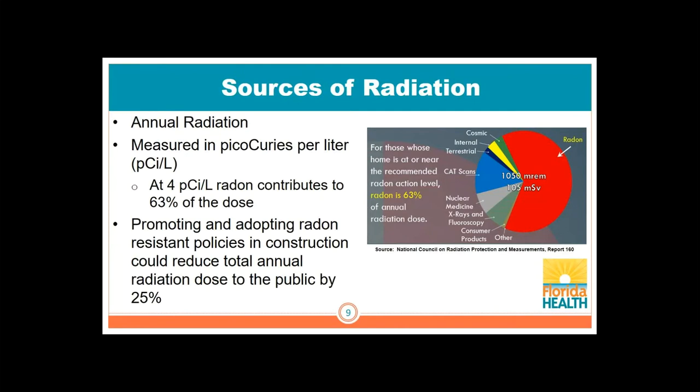So this chart is a pie chart looking at both natural and artificial radiation exposure over a period of a year. This is your annual dosage. So if you were exposed to radon at 4 picocuries per liter of air, which is the recommended action level from the Environmental Protection Agency, this is how we measure it in picocuries. That's basically disintegrations of radon in a liter of air.